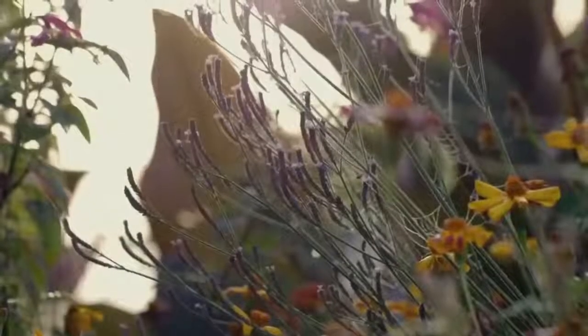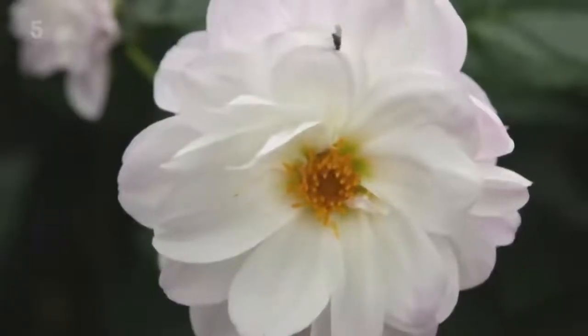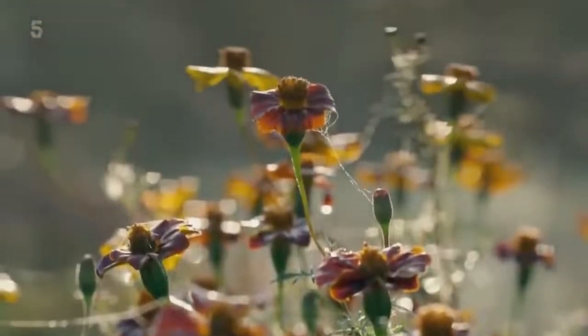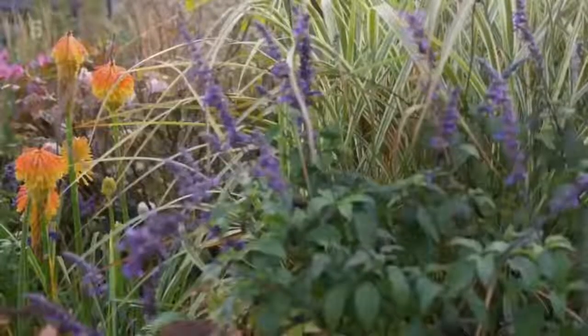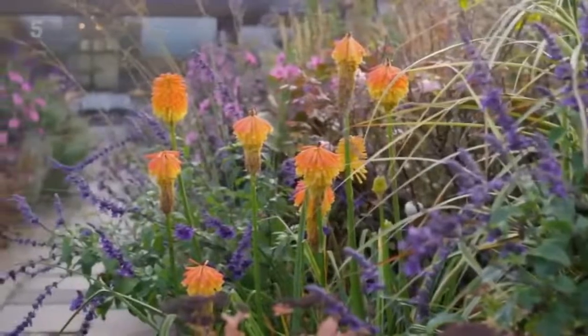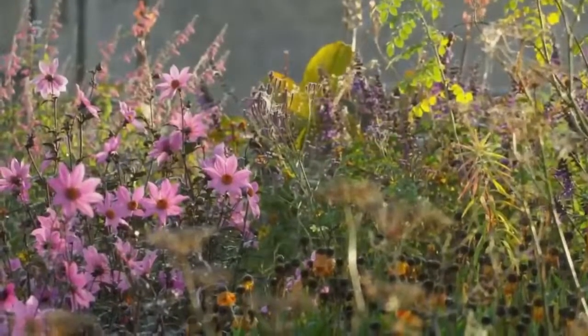Not to be outshone by the trees, the flower garden is putting on its own spectacular autumn show. As soon as I walked in this morning, the first thing that struck me was the atmosphere here, just how beautiful and soft and mellow everything is. When I was here in the summer, the flower garden was at its zenith. But thanks to Tom's skillful pre-planning, it's still just as beautiful.